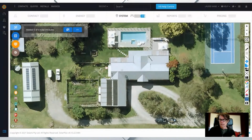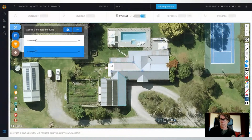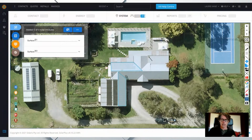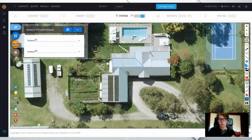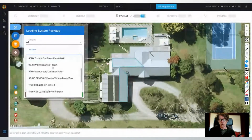Now, in this case, we've got someone who's added their tennis court. They've added a swimming pool. It's a pretty classy hobby farm. So let's think about where we want to put the solar here. One consideration with off-grid is that if you can get some early morning charge going, that's going to be of benefit. So in this case, I would consider that east-facing surface to be a useful one for one of our arrays.